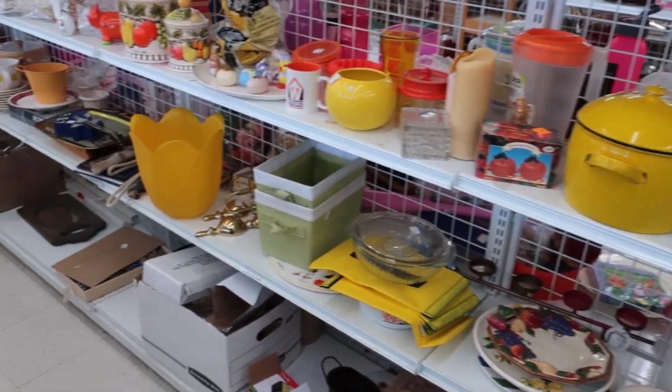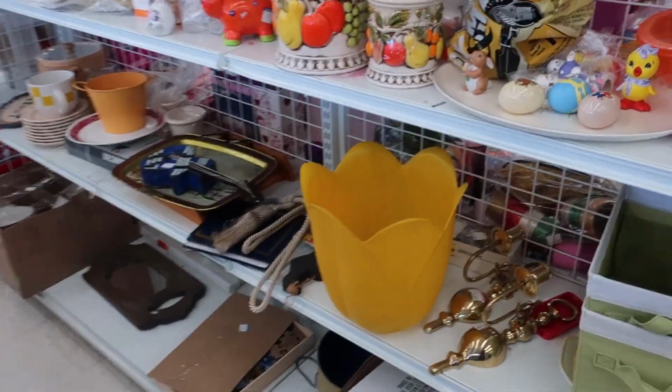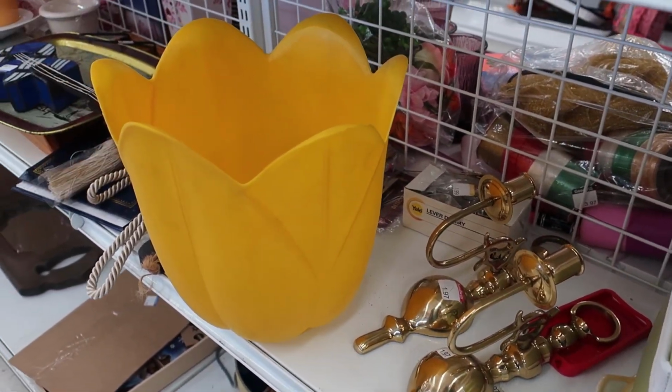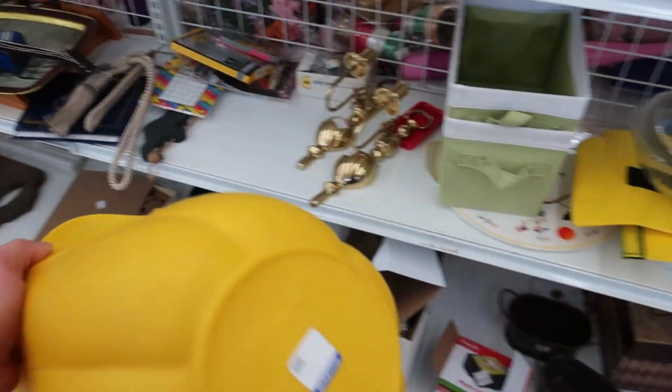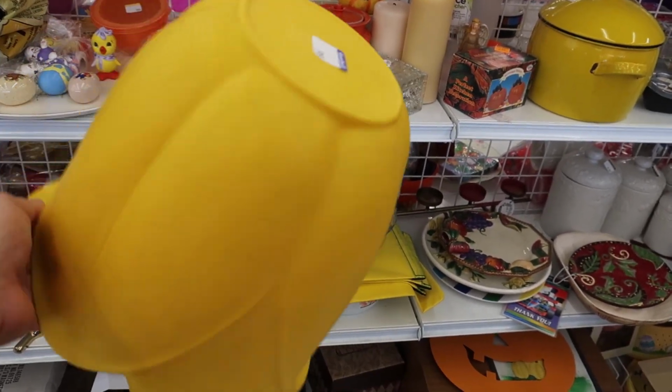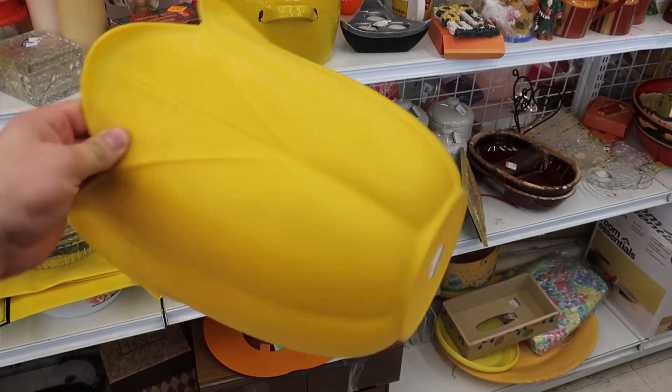So I was walking down the yellow aisle this time, and I found this really cool vintage 1960s flour garbage can. It's made by a company called Fesco, F-E-S-C-O. You probably are not going to be able to see that, but that's an easy 20-25 bucks there. They only want $1 for it. This Goodwill is really panning out this time. This is a lot of fun.